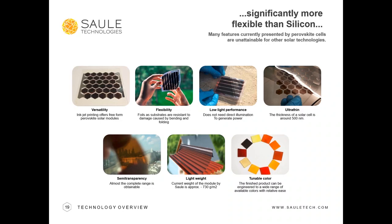So what I mentioned so far leads to the fact that we are able to create solar cells that are very, very versatile. They are flexible. They have good low light performance. They're very thin. We can make them semi-transparent. They're also lightweight. We can customize the colors. So all these things enable us to have a very, very broad possible field of applications.